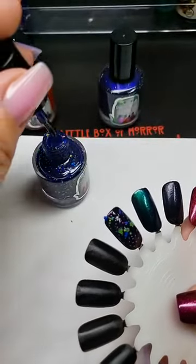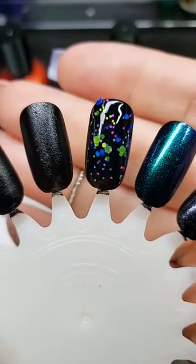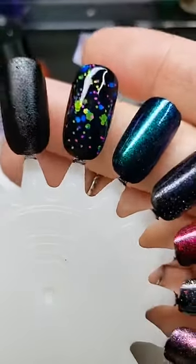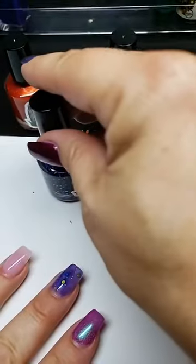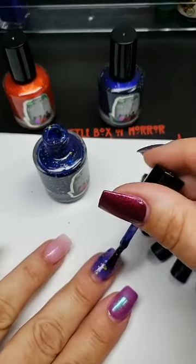So here we are over black. And as you see, I didn't have to fish for that. Those look amazing. That is such a fun, summery combination. Yeah, they're gorgeous. So we're gonna do the second coat.